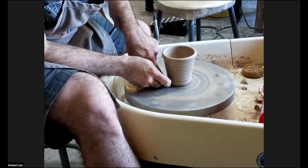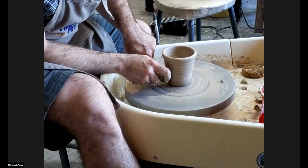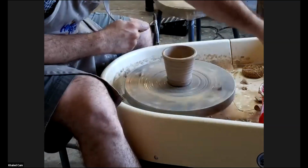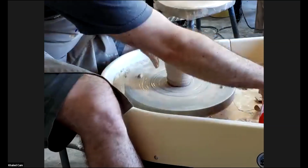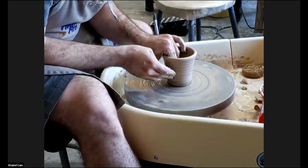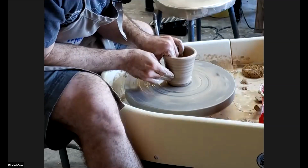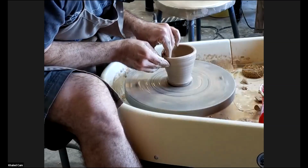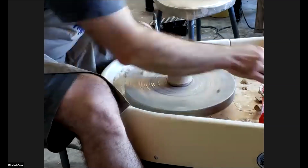So it's just a very organic looking foot. There's nothing symmetrical about it. There's no symmetry whatsoever in his pieces, right? So once you start to shape the foot a little bit, then you continue to make that cup shape even wider, like a V-ish shape, right?